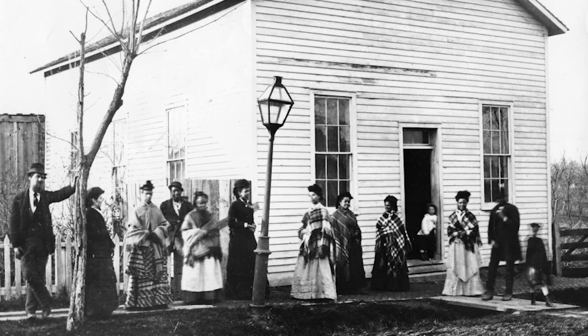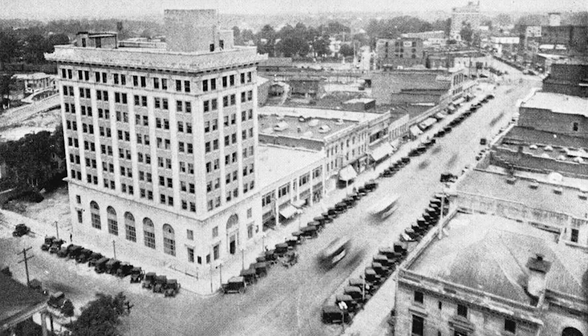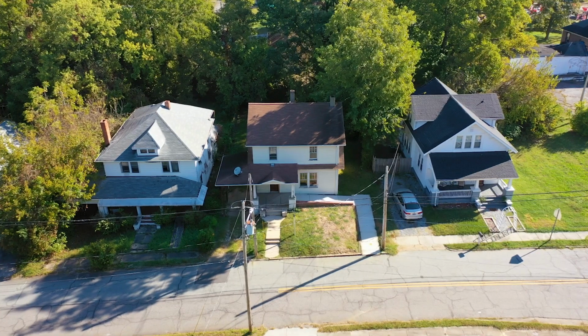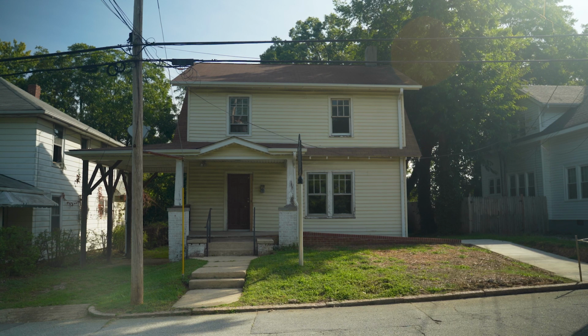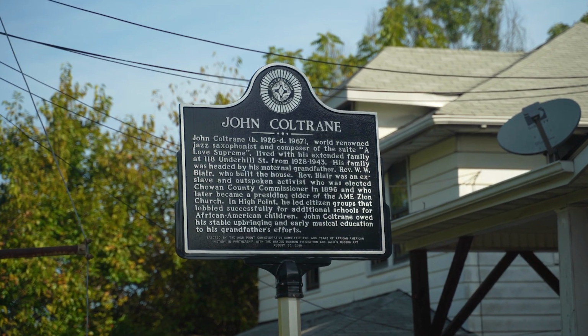Coltrane's grandfathers were both ministers, one in Hamlet and one in High Point, and while John was still an infant, his family moved to High Point. The house where he spent his childhood is being preserved and still stands in an old part of town. This is where young Coltrane began to learn music and set off on his lifelong passion.